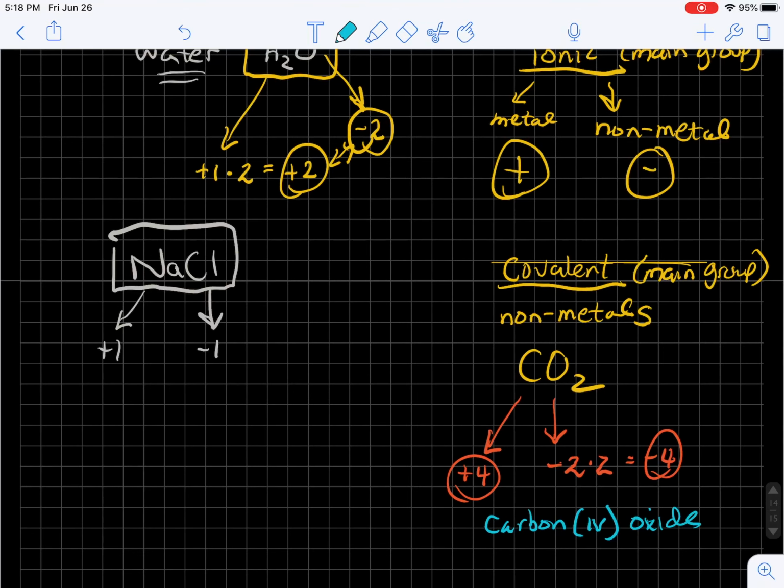All right, so that chart said carbon's always positive 4, and I said, be careful, it's not. What if you had carbon monoxide? Well, if oxygen is negative 2, then carbon can't be positive 4, because if carbon was positive 4, they wouldn't add up to be 0, and we wouldn't have stability. Okay, so what is carbon then? Well, carbon's going to have to be in a different oxidation state. Just so happens that carbon is sometimes stable when it's positive 2.